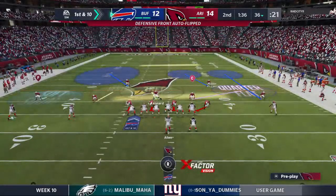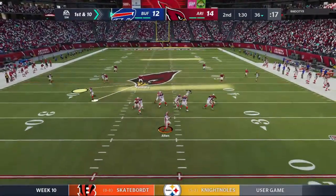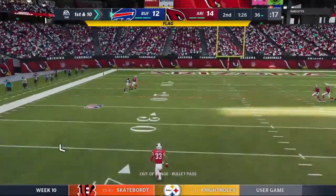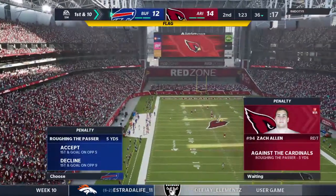6 yards the pickup, and that's a first down. So from the 36 now, 1st and 10. From the gun, it's Allen. Going deep for Diggs. And that is caught one-handed. Oh, my, he pulled it in.